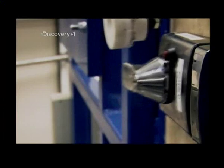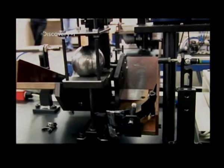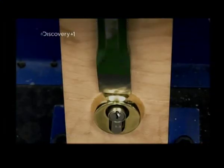Inside their testing lab, they employ a motley collection of curious machines to test every lock's reliability and strength. But surprisingly, the basic design was first invented over 4,000 years ago by the ancient Egyptians.